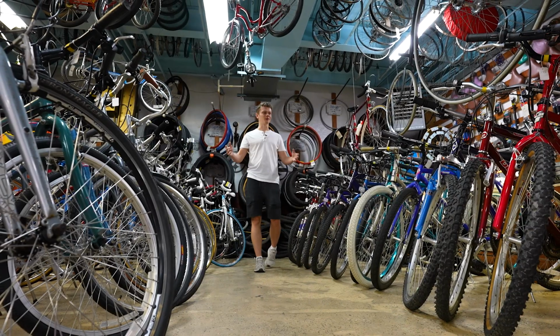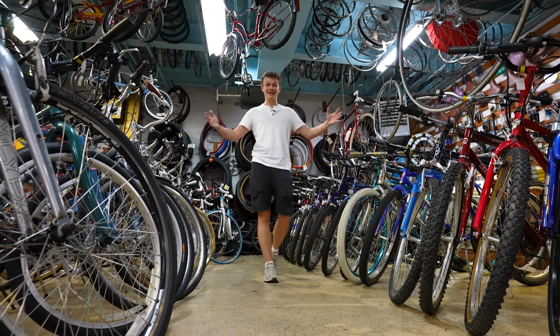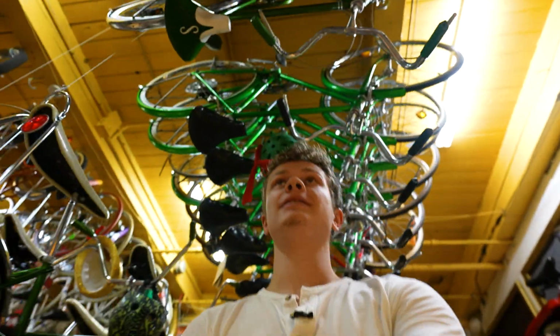I'm in a museum called Bicycle Heaven, and my goodness, does it feel like that. There are so many bicycles. It said on the sign, this is the biggest bicycle store. I would believe it. There is so much, even above me. I wouldn't be surprised if there's a million bicycles here.